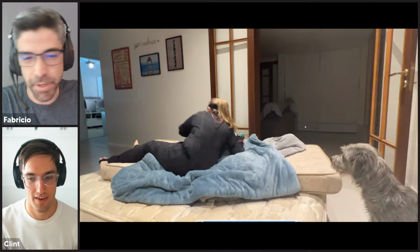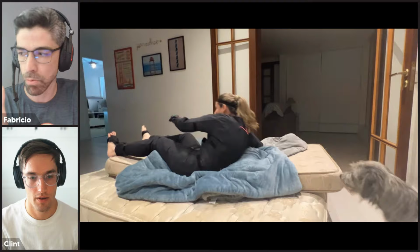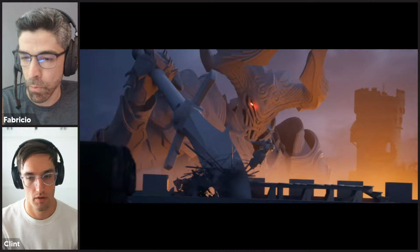She kept jumping a lot and was great for reference. And of course, I took one of the motions that was pretty close to what I had in mind before. And yeah, I captured from that. This is the motion capture.